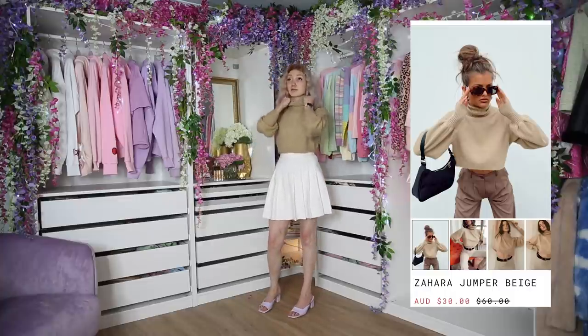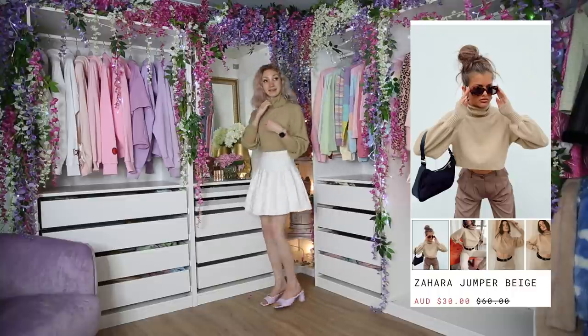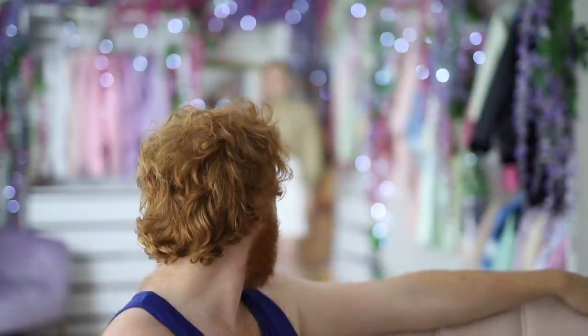Delightfully soft, really nice and toasty warm with a huge oversized turtleneck. So it's lovely. And also, you like the color? You think it looks nice with this white skirt? Yeah, I think it pairs nicely.